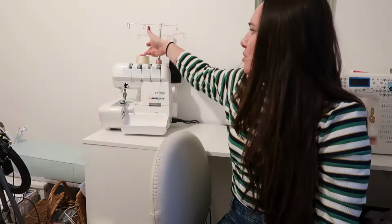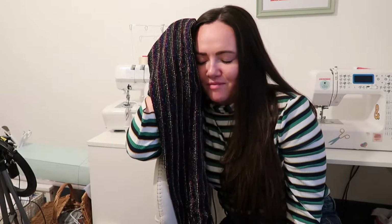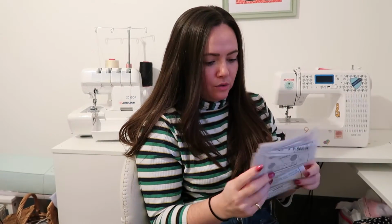I only have the most random colours on my overlocker. Black, pink, cream and navy. That's the best you're going to get. But I'm not even going to try and justify it. But yeah, first things first, they did say to add some, oh my gosh, I feel like I've got very chaotic energy right now.